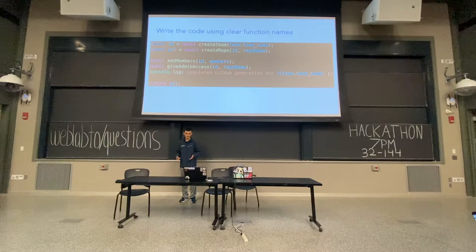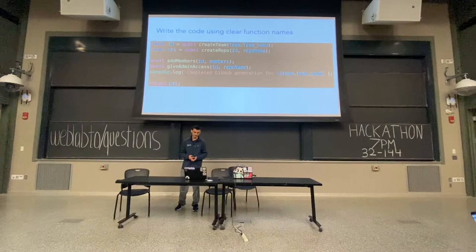So this code can be said to be self-documenting, meaning that the names of the variables, the way the code is laid out, is easy enough to understand so that you shouldn't need comments at all. So in general, you should try your best to write code that doesn't need comments, because it's already understandable.